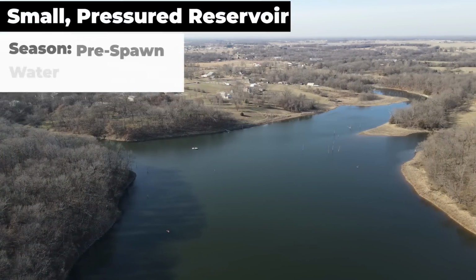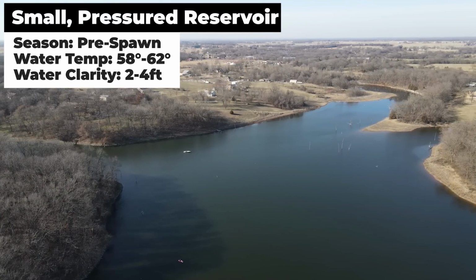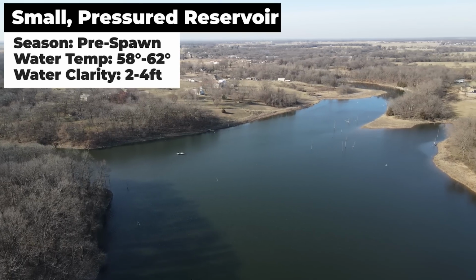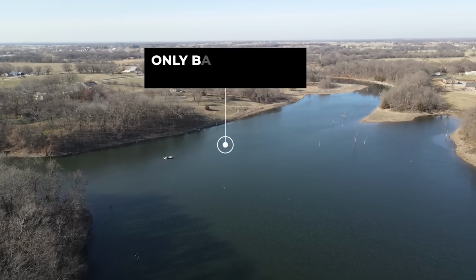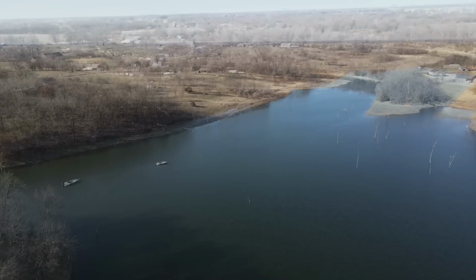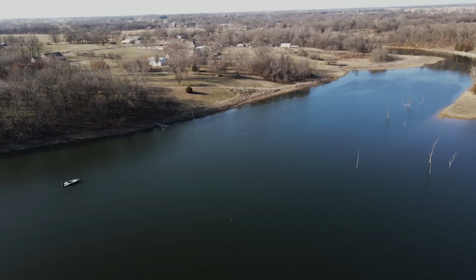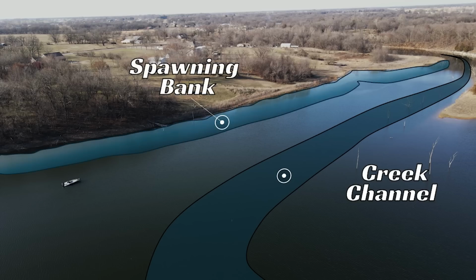I wanted to try to replicate this strategy on one of the small lakes in my area that gets a lot of fishing pressure. The lake I chose had about 30 boats on it when I was there, and I basically pulled into a creek and found the one stretch of bank that was receiving zero fishing pressure, even though it's a pretty small lake. This bank looks pretty boring at first glance, though there is a creek channel out in front of it, and fish will move up to spawn on the flatter stretch closer to shore.